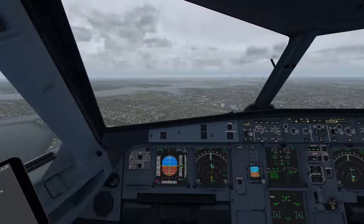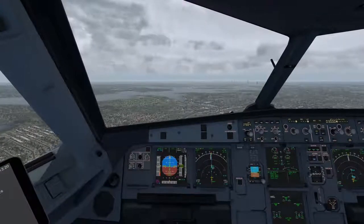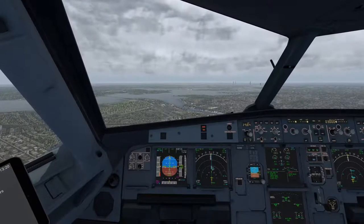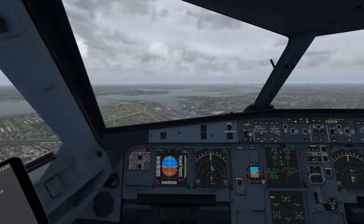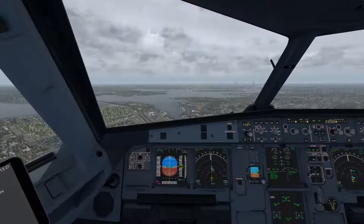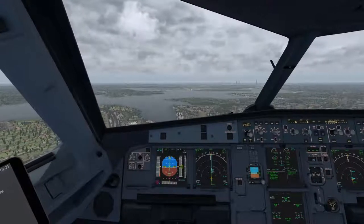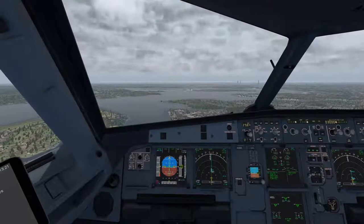Landing checklist. Gear down, flaps down. Auto brakes. Spoilers are armed. Auto brakes on medium. Clear to land. Autopilot off. Field runway. Take it. Got the wind coming off of our left side, 190, 196 at 8. 1,000. Check. Stable. Continuing.